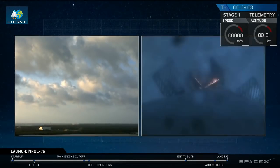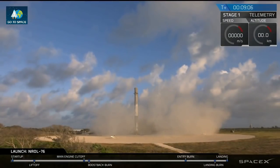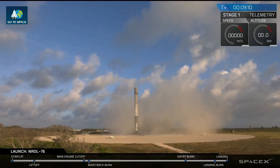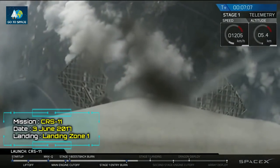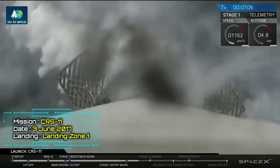And we have touchdown. First stage has landed back at landing zone 1. It's another good day for us at SpaceX. Onboard camera of Falcon 9, you can see the Earth coming closer and closer. You can see it's passing through the cloud cover right now.